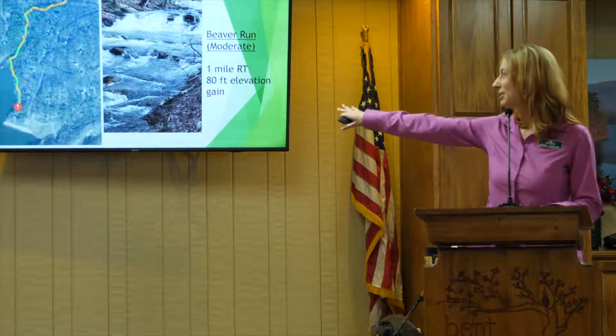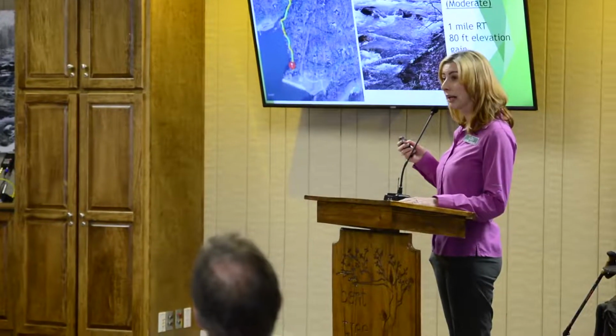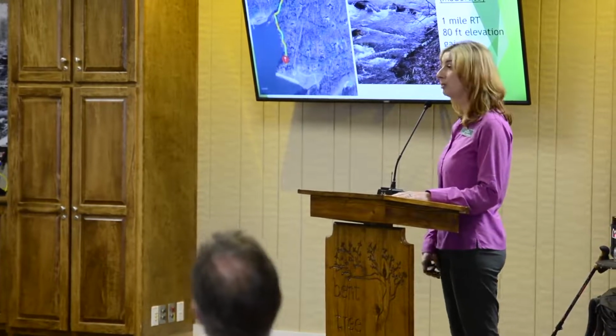Yeah, so here you can see where it starts down by the beach and runs along the lake, and heads all the way up to Tamarack Drive at the other end. So once you hit Tamarack Drive, then if you turn around and come back, it's about a full mile round trip.